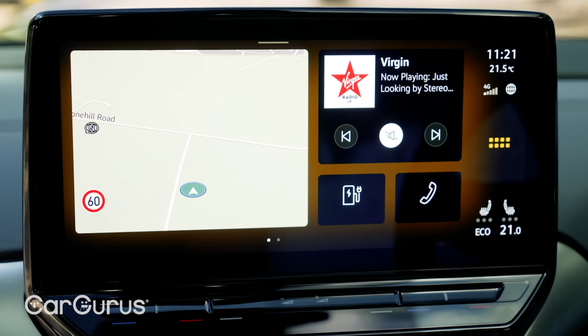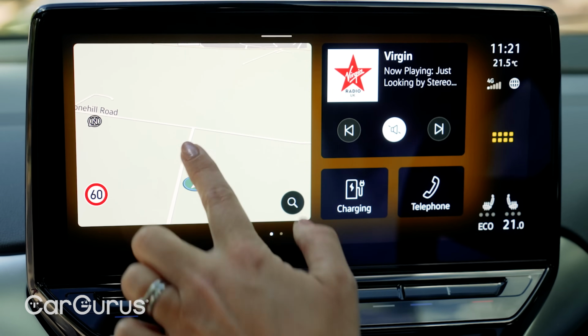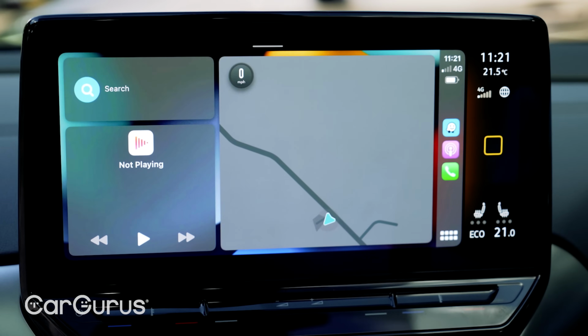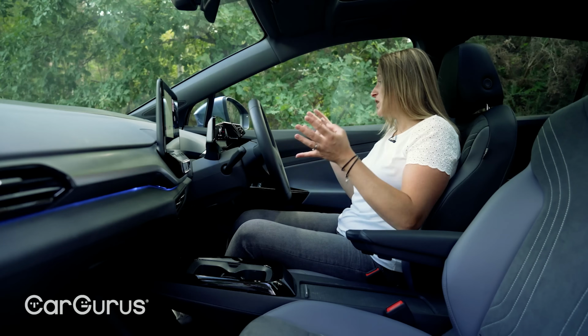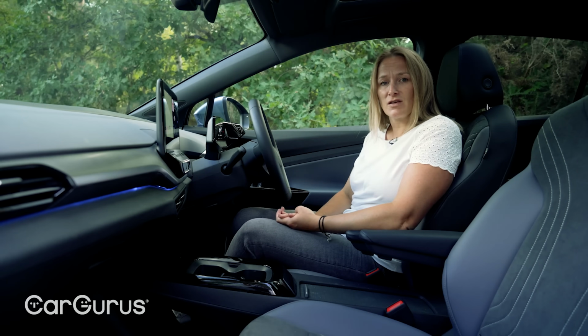The VW's 12.3-inch touchscreen gets really decent graphics and is very easy to see even in direct light. Plus, you get sat-nav, wireless Apple CarPlay and Android Auto, as well as over-the-air software updates. It is blighted by those annoying touch-sensitive temperature controls for the climate, but generally I think the materials in here feel pretty decent. I just don't think it has the wow factor that the Nissan has.